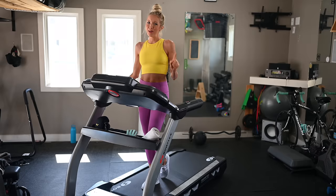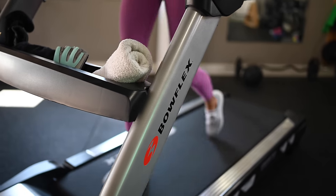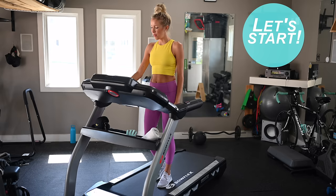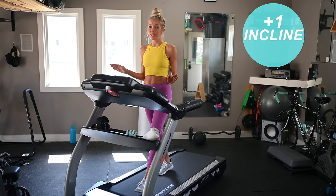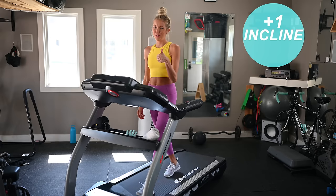We're going to do a 1 minute walking warm up where I will explain the rest of the workout for you and then we're going to get going. So the first thing we're going to do is hit start and we're going to take it up to that walking warm up pace anywhere from 3 to 4 miles per hour. Also, I would like for you to hit one on that incline. It's totally optional, but if you really want to feel the burn, trust me, this will do the job.